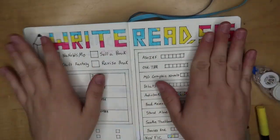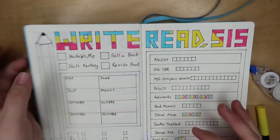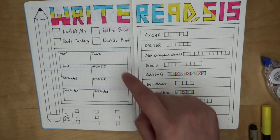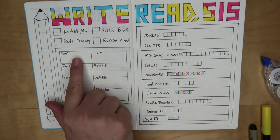Here are my two spreads. I got write and read, sis. I just realized I should have done something in the middle because it kind of looks like it's one long word, but whatever. I went ahead and filled this all out so you wouldn't have to sit and watch a time lapse of all of it. I haven't put in here because obviously it hasn't been these months yet. I can fill in May soon though.